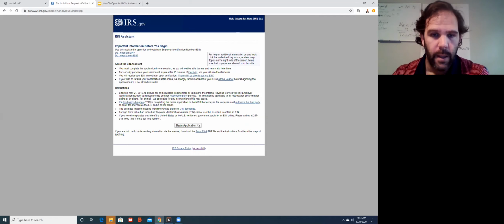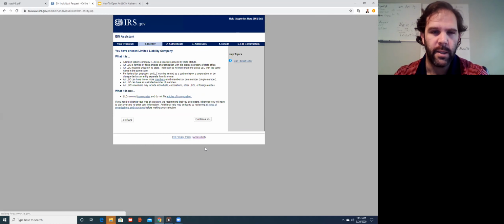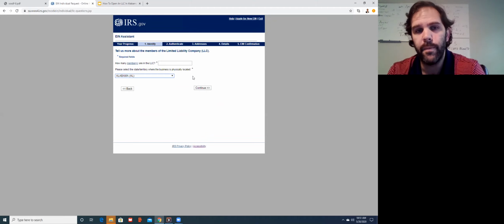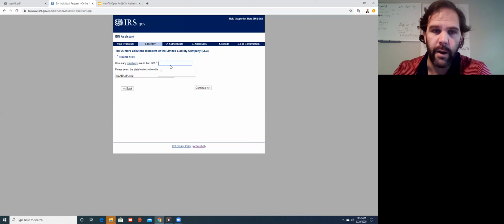And there's a lot to read here too. Definitely read through all this. We were doing an LLC. They tell you a lot about LLCs, how they work. You're getting into some tax stuff as far as the number of people in your LLC, the state where you're registered. This is stuff that you want to have a conversation with the CPA about, the treatment of your LLC. But as far as getting it open, you can go ahead and put just yourself or however many members you have.